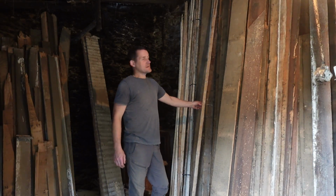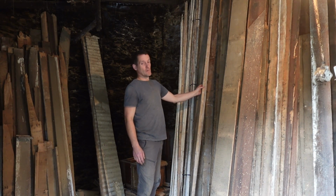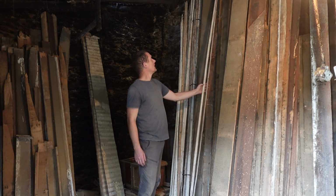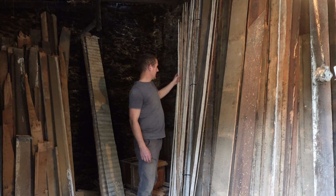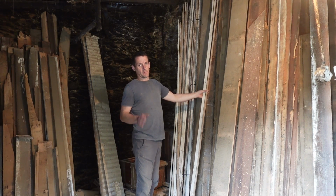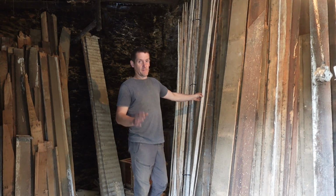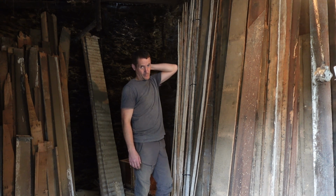Right, we've got about a dozen of these boards chopped up. I'm going to carry on with them in a minute, but now I've got them removed, you can see this is where I've been putting the long lats from inside. I've kept saying that in the future we'll probably use them for something or other, maybe, maybe not. They're going to get a job sooner than they probably anticipated.